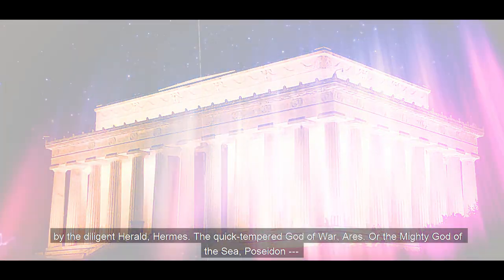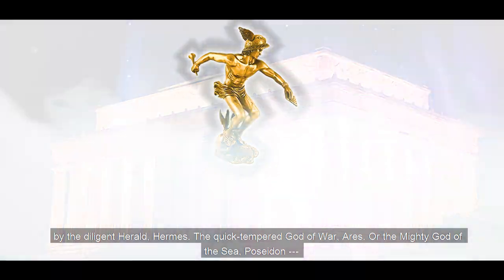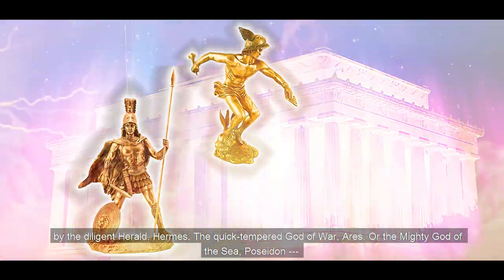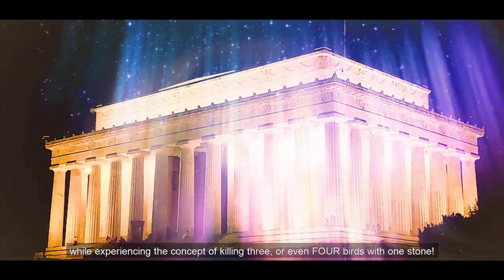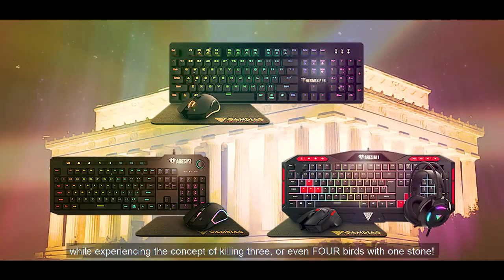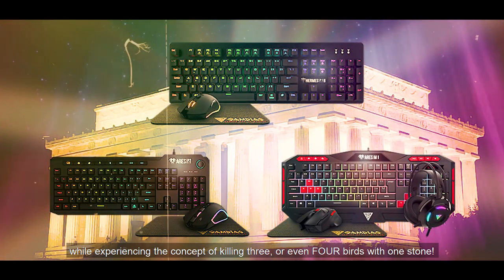And of course, we're here to witness the dynamic potential in which the powerful relics bring when they're brought together in harmony by the diligent hero Hermes, the quick-tempered god of war, Ares, or the mighty god of sea, Poseidon, while experiencing the concept of killing three, or even four, birds with one stone.